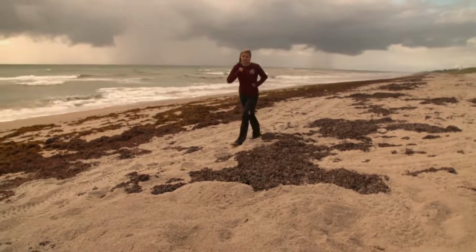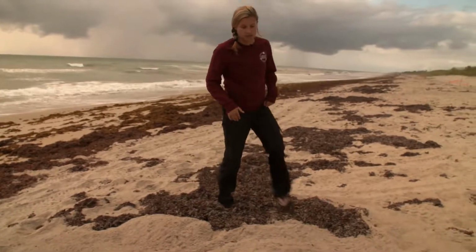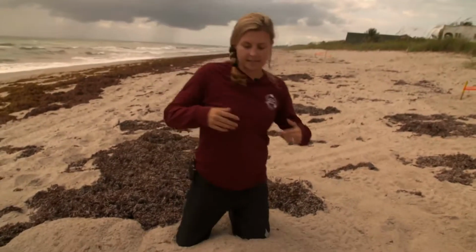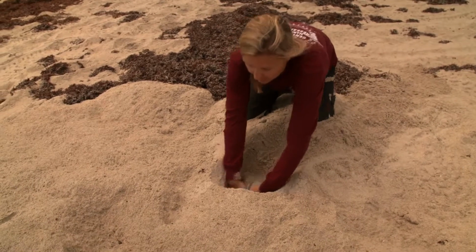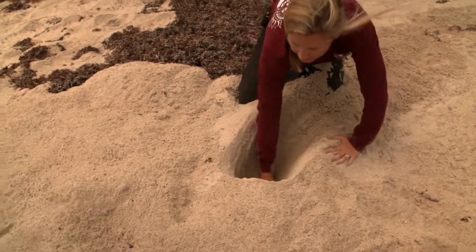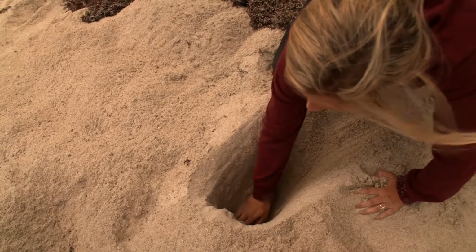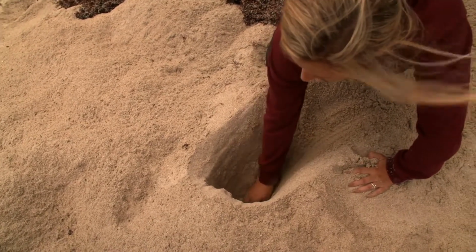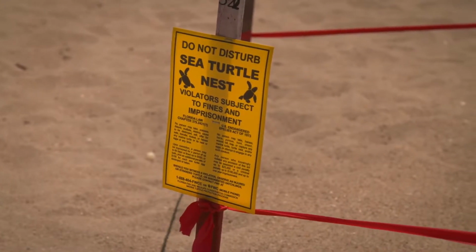So this is a fresh nest. At the whitest part of the crawl, knees down in the middle, you should be right here. And then once they're found, they get a GPS location of that clutch of eggs, and then mark it off with 3 big stakes around it and with a sea turtle sign. And then at the end of the day, that data all gets put into a giant database.